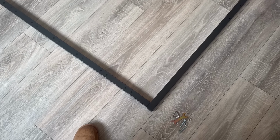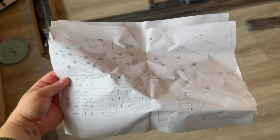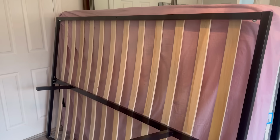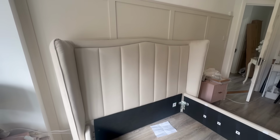So the bed that she got is an Ottoman style bed, so I had to put the little hydraulic system in it as well. This assembly took me about 2.5 to 3 hours. It was a little bit fiddly, but we got there in the end. I was just really excited to see the fabric headboard up against the paneling that we did.